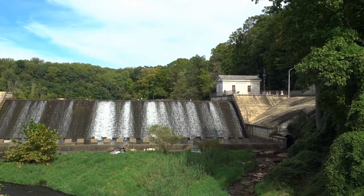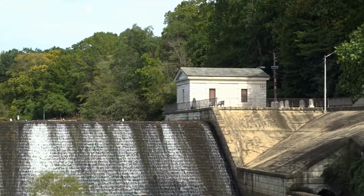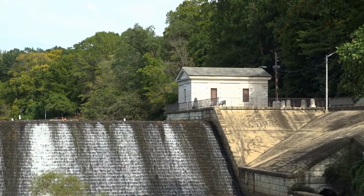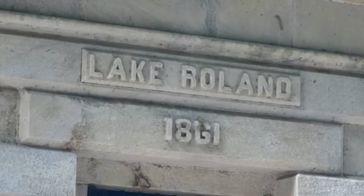Got the gatehouse up there, which I've been inside of, and I will show you. And now by the gatehouse, as you can see, built at the start of the Civil War, 1861. But then Baltimore was mostly outhouses, and of course these wells for water, and the outhouses would contaminate the wells. Something had to be done to avoid the cholera epidemic, so this is what they did.